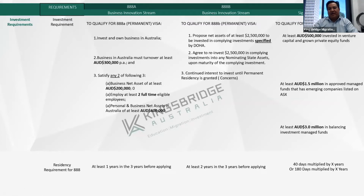So this is where some people get stuck because it depends on the nature of your business. For instance, some people want to do project construction and management. You know, employing 2 full-time staff is quite difficult. Someone who's doing import-export, you know, this can also be difficult to ensure that you actually have staff. So if you're concerned that the nature of your business doesn't need employees, then we need you to focus on making sure that you have at least $200,000 in business assets and at least $600,000 in business and personal assets in Australia.